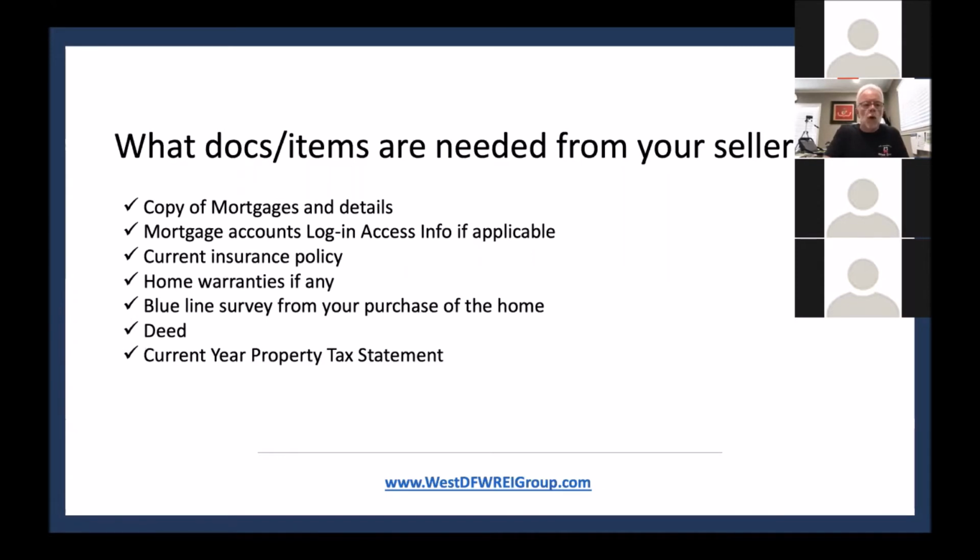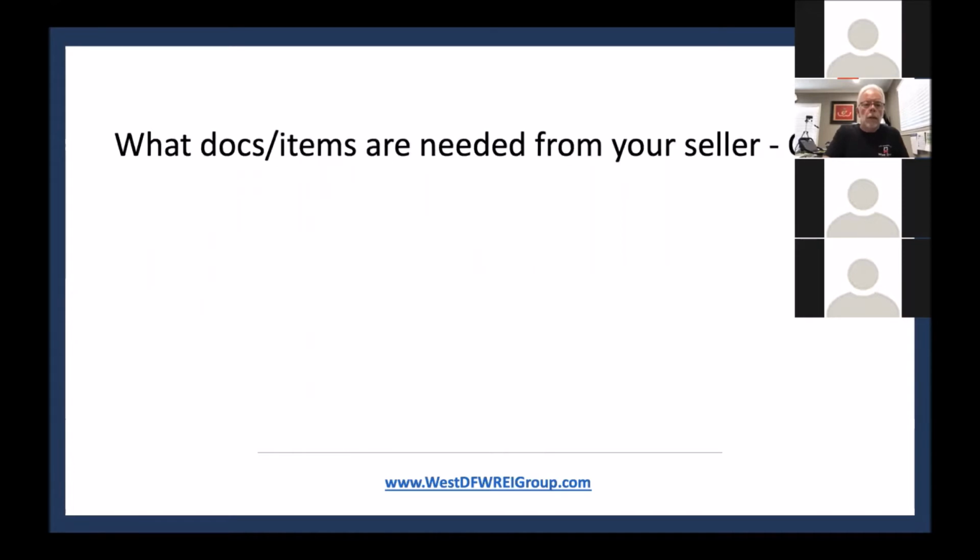A deed, if there's one available, not a big deal if you don't. Current property tax statement. These are just helpful things to have on file. Again, I'm a details person. I want all this stuff from their purchase that I can acquire from them in my files. I scan it, save it, and that way I have it if I ever have to reference it.